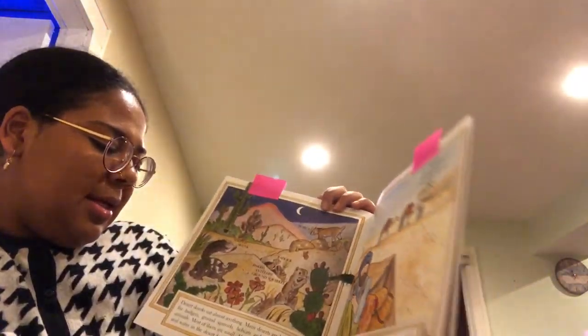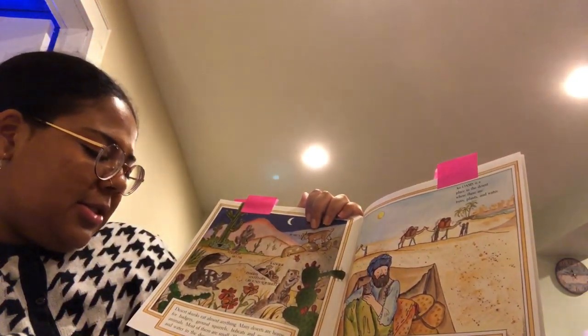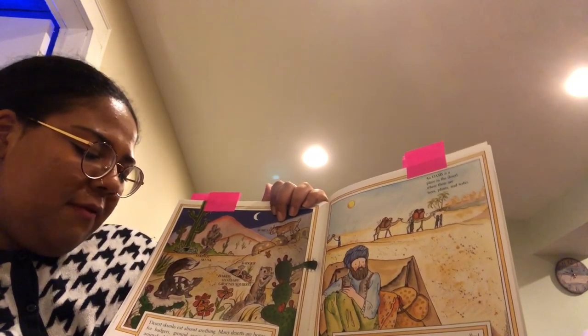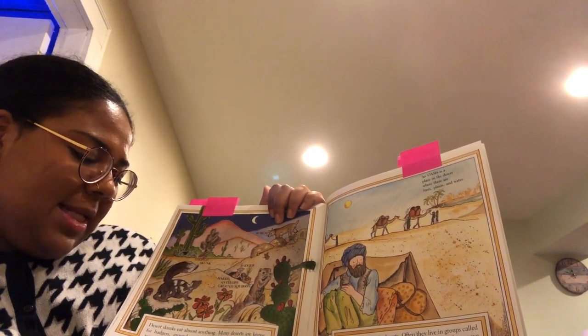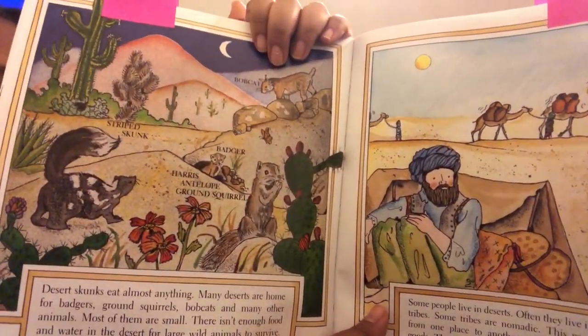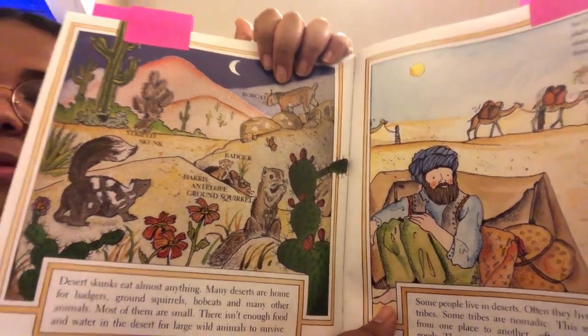Desert skunks eat almost anything. Many deserts are home for badgers, ground squirrels, bobcats, and many other animals. Most of them are small. There isn't enough food and water in the desert for large animals to survive. There are the different pictures: the badgers, the ground squirrels, the desert skunk, the bobcats.